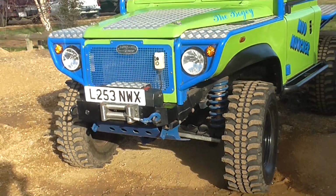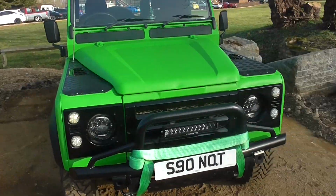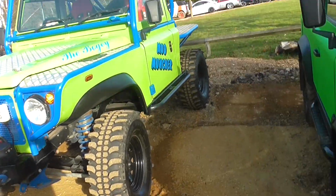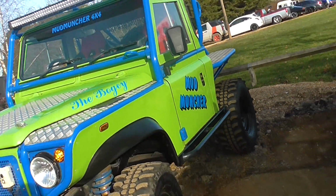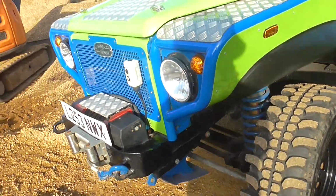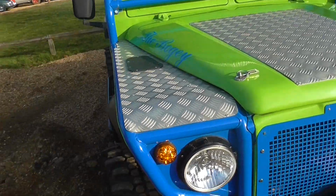Here we have, I'm super zoomed in. If you come down here, we have this Land Rover. We have two Land Rovers right here. These are pretty nice as well. This one is absolutely crazy, the Mud Muncher right here. Oh, I'm running out of time of recording. But yeah, it's got some really serious suspension on here, and it's got like a tow thing on the front. And you know, it's got quite a unique sort of colour to it.